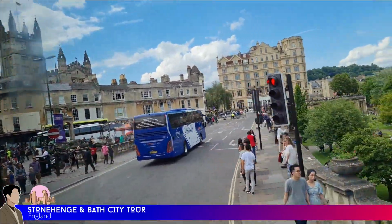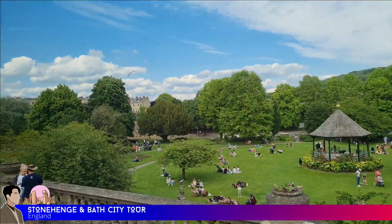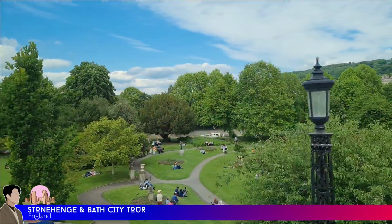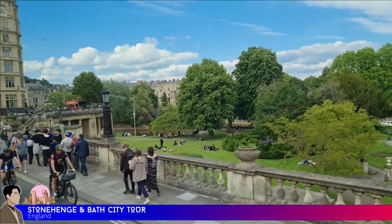This is Bath Island, guys. That's where we're going to get rooftops here. There's Bath Abbey, just beyond the rooftops on the left there. You see that church there? Bath Abbey. This is where the first king of all England was crowned in the year 973.